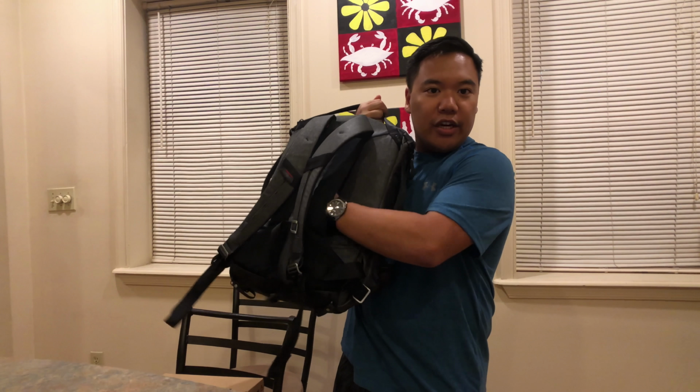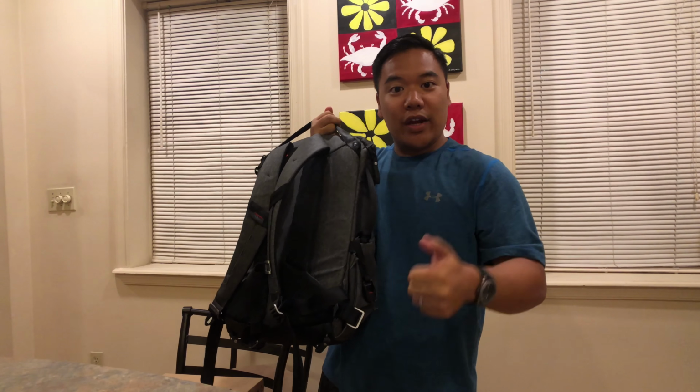So if you didn't want to put it on your bag, you can hold it while you're waiting in security, like this, and nothing's gonna fall out. It's a pretty comfortable way to do it. Another thing I didn't appreciate until we got to Florence at the train station was this back panel right here. So I'm gonna show you that right now.